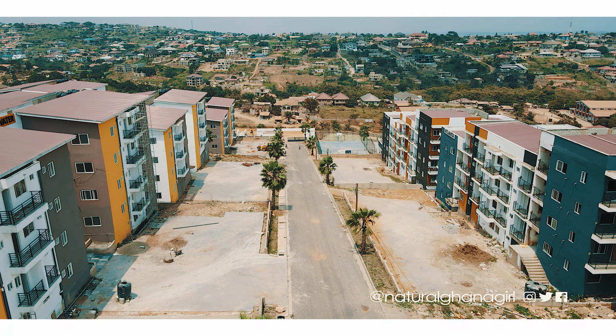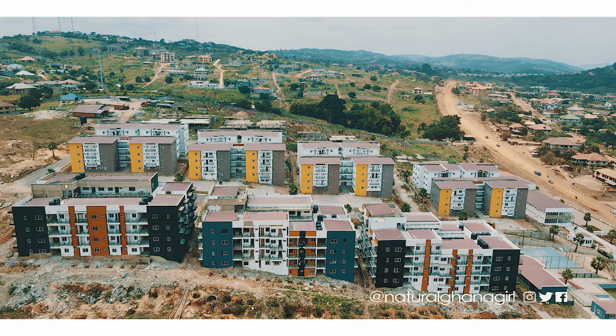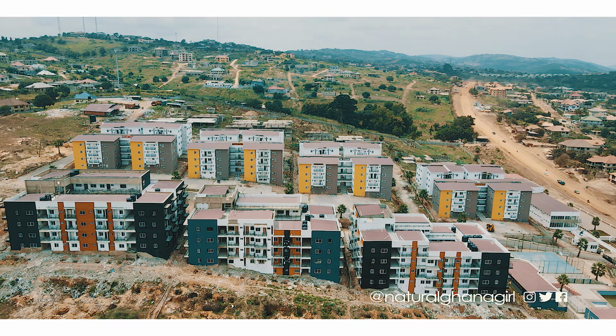Now this estate is absolutely huge. It actually consists of 1,700 units. Phase 1 is made up of 400 units, which are 1, 2, and 3 bedroom apartments. Phase 1 is completely sold out, but Phase 2 has started selling, and those are being sold as we speak.